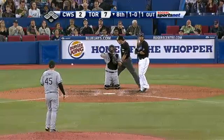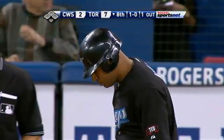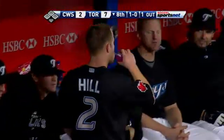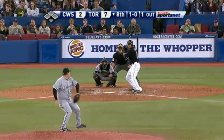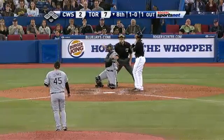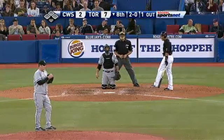Aaron is now well ahead of pace to establish a career high in home runs. Two years ago, he hit 17 in 160 games. He's already up to 11, and it's only the 17th of May. Pitches high to Vernon Wells, 2-0.